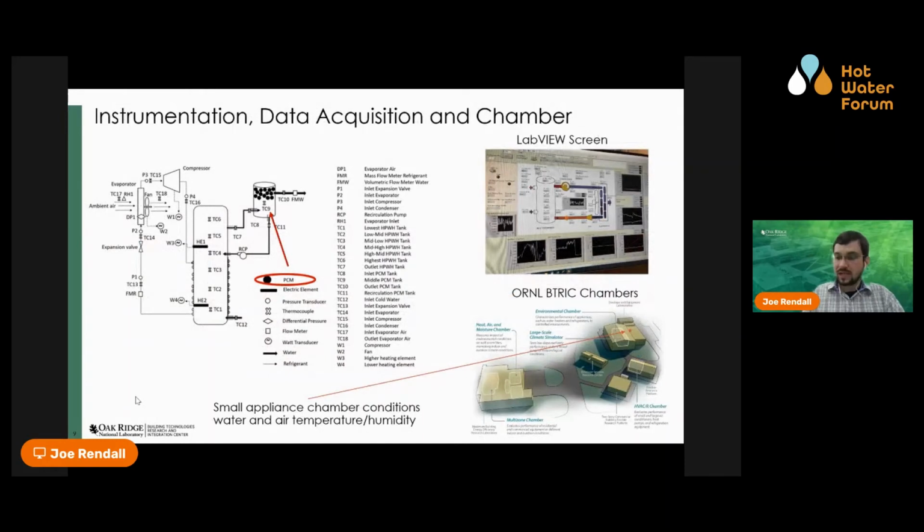To test these actual spheres in an experimental apparatus, we constructed a system described on the left here, where there's a larger 50-gallon tank and then a smaller 6-gallon tank where we deployed the PCM spheres.